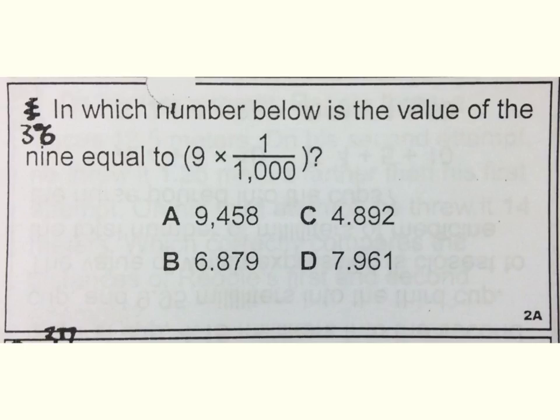Number 36. In which number below is the value of the 9 equal to 9 times 1/1000th?